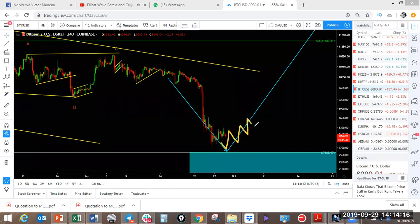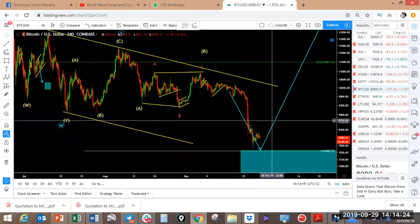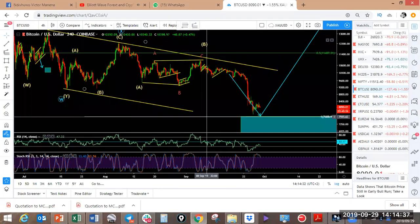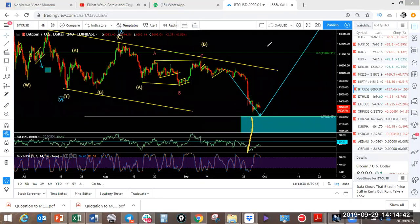If this is going to make any corrective structure here, we may still continue lower, but let's just have a look here. So we may still get this one to actually hit the target that we forecasted previously. And now if we get an impulse here, we're going to start looking for entries here. But as far as the structure is concerned, I don't see a bounce as yet, but we are getting some kind of divergence from this point here. From this point here, we've been getting divergence. I'm going to show you now. You're getting some divergence, but that divergence could just be for a three-wave pullback like this, and we continue lower.